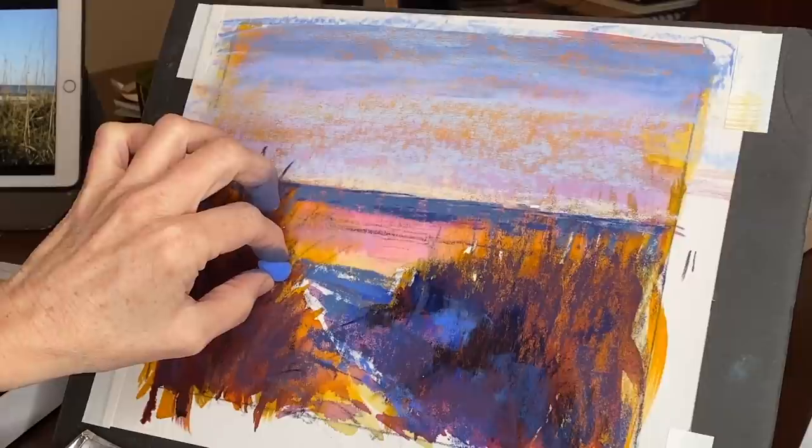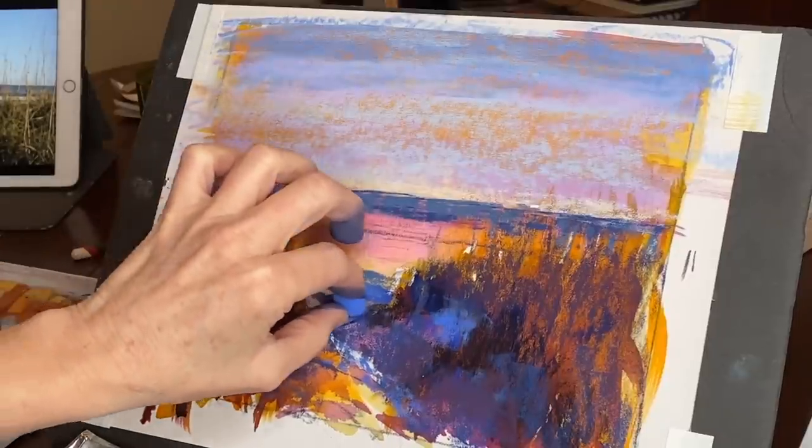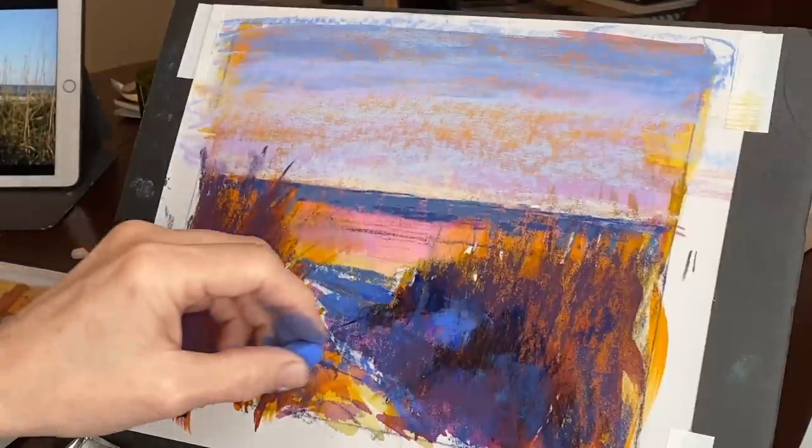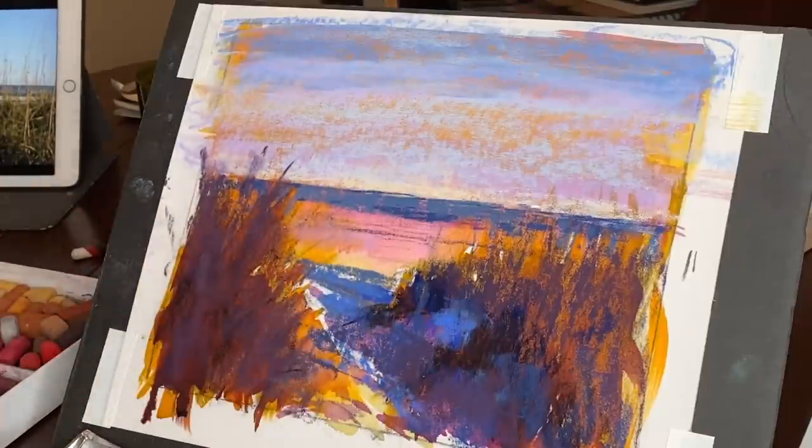Okay, look at all these crazy colors going on, right? Doesn't that look really crazy? And I'm always telling you guys, embrace the yucky stage. It is really what's going to keep your painting loose if you don't overwork things too quickly.